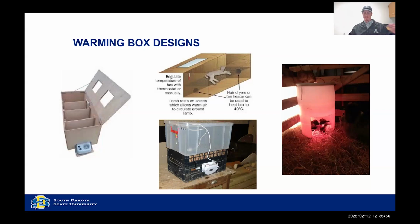Lisa says, "Do you mix dextrose with water?" You're going to want to mix it with sterile saline, so you'll be able to get that from the vet. They come in big plastic bottles. I should include a picture of those in this presentation. But you will mix it with the sterile saline, not water.